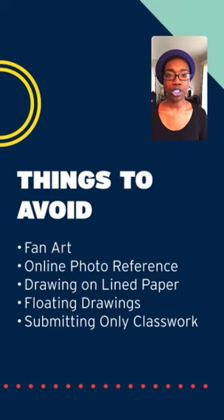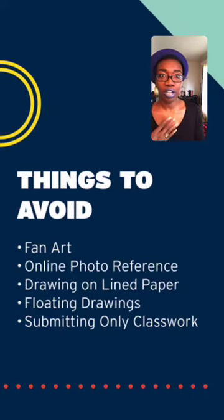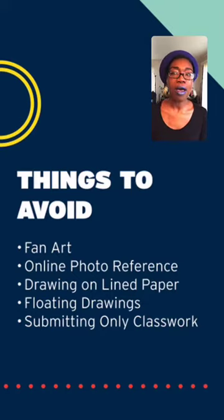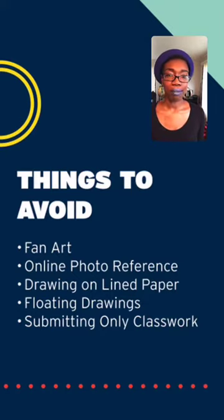Second thing is to avoid online photo reference when possible. Especially if you're trying to show your observational drawing skills, it's much stronger for you to go and do live observation of a family member or a friend and draw them and put that in your portfolio than look at a picture of Ariana Grande and draw her, or Billie Eilish or somebody. Don't draw celebrities offline, right? That's a huge no-no. We want to see what you have access to.